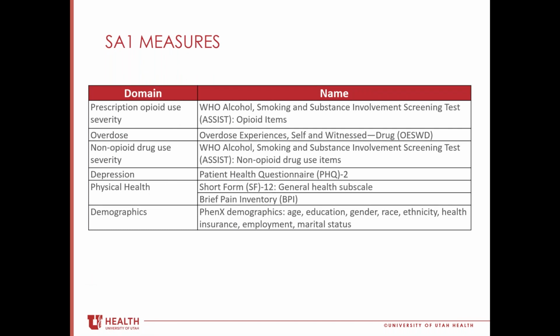So the instruments that we collected from patients: the WHO ASSIST, developed by the World Health Organization. It assesses a number of different drugs, and the primary one here was prescription opioid use. We also asked people about their history of non-fatal overdose from illicit drugs. Then we used the other WHO ASSIST subscales for non-opioid substances: marijuana, alcohol, cocaine, methamphetamine, et cetera. We asked the PHQ-2 about depression, a single item about general health from the Short Form 12. We also asked them about pain using the BPI, and then we had a number of demographics.